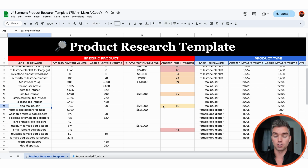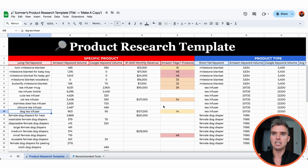Because the lower number of products, what does that mean? Less competition. The more products, more competition. And ideally, you want to find less than 40. The smaller the number, the better. If you find 1 or 0, that is gold. If there's strong keyword volume, strong revenue, and low number of competitors, that's amazing. Or maybe there's no revenue because there's no competitors. That's amazing because high demand, low competition. That's what we're going for here.